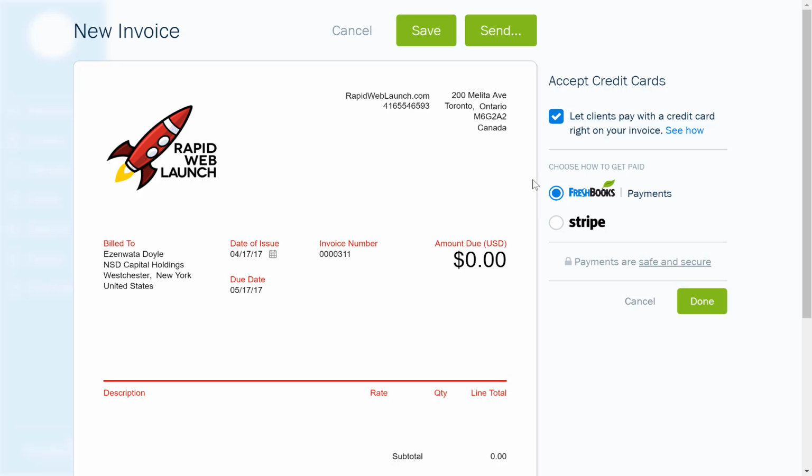All of your customers that you have right now would have to then enter their credit cards in and opt in to being automatically billed every single month. So most people wouldn't like that. I know I don't like that. And since the fees are the same, I would personally go with Stripe, but obviously it's up to you.